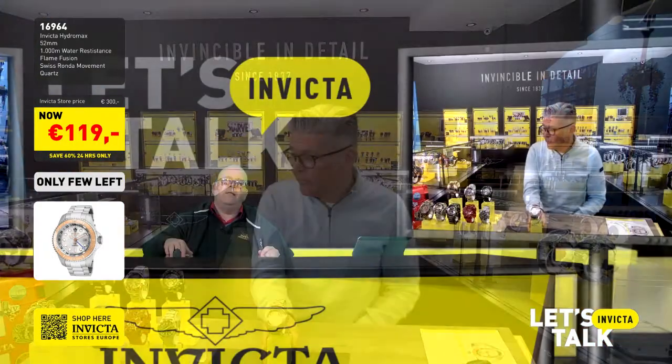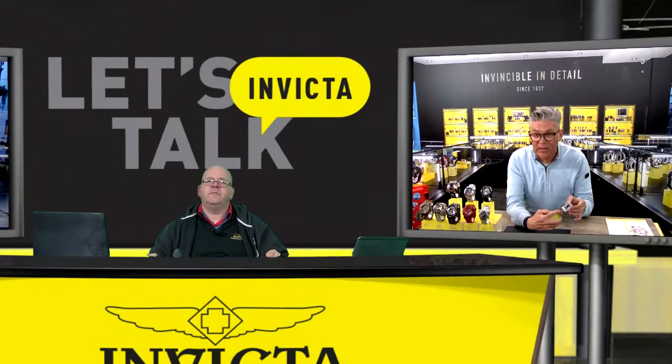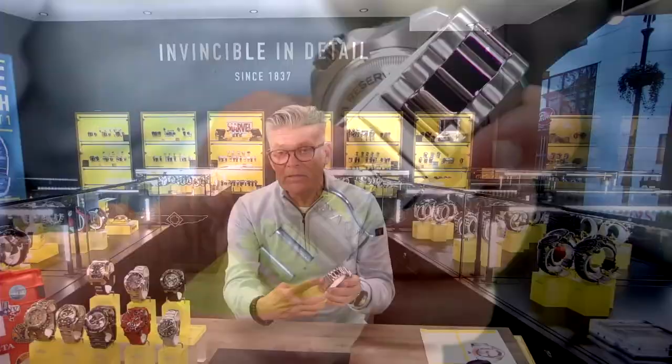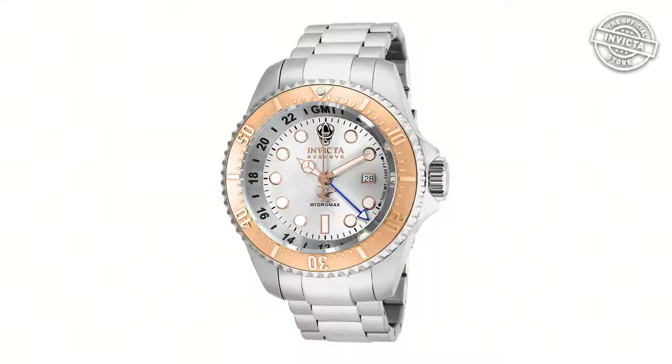So this was the first watch in the lineup, guys. Okay. By the way, the logo is also on the clasp here. Oh, show me, please. This is what Invicta is all about. We are all about details. So it's laser engraved in the clasp as well. Yeah, nice. You immediately know that you're dealing with a high-end Invicta watch.